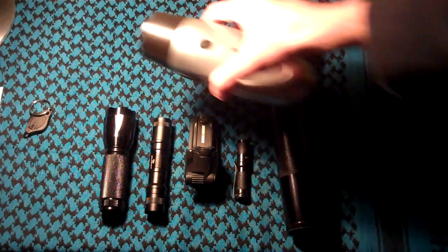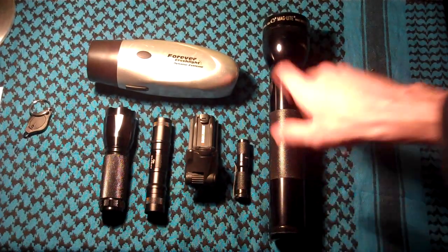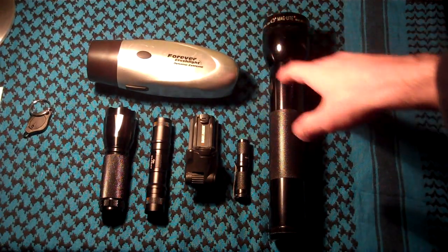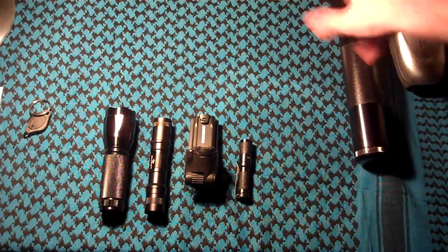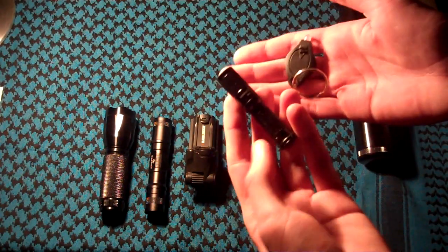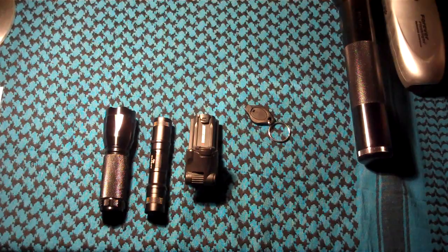If you have a backpack, these two might work. Unless you're going to be near your car or have these in your car, I don't suggest something huge. I'll go to the opposite spectrum and talk about something small. As you can see, these are very small. I'll show exactly how small.